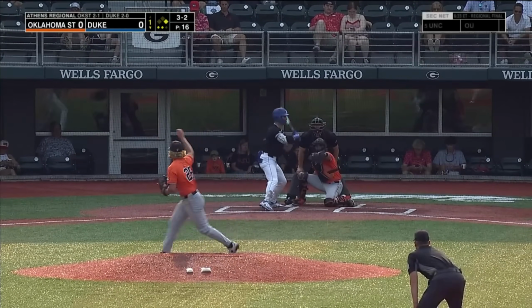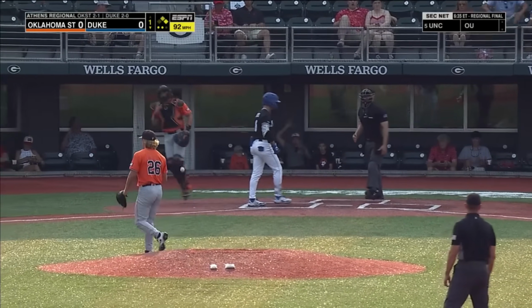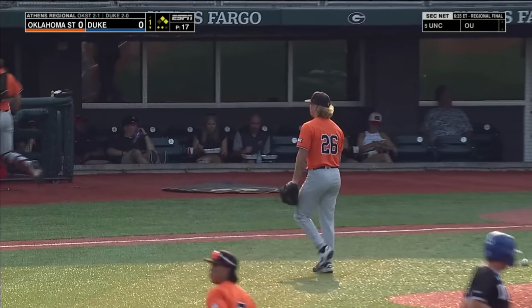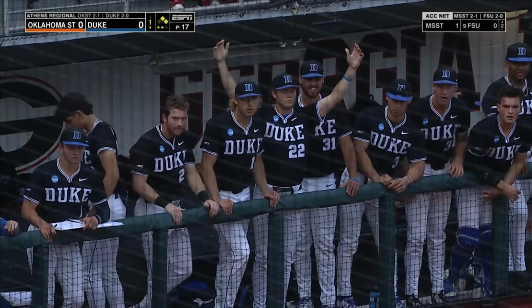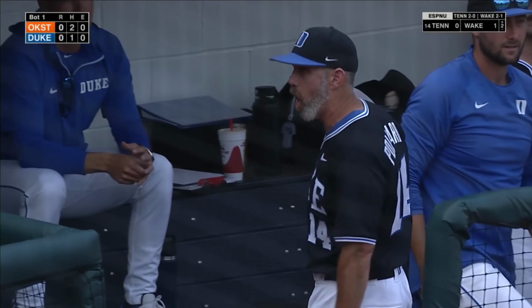And the 3-2 again, upstairs, ball 4. Rounds draws a 2-out walk. No, a high strike, called strike 3. And that pitch looked high. We go to the second. Pollard thought it was high.